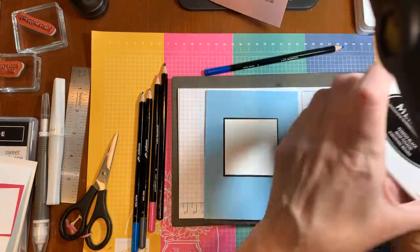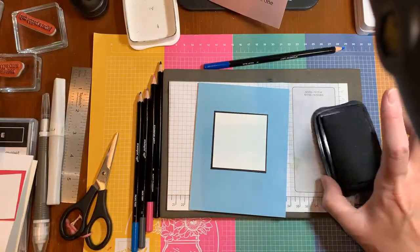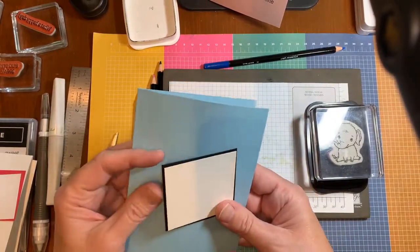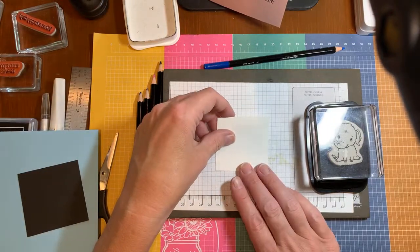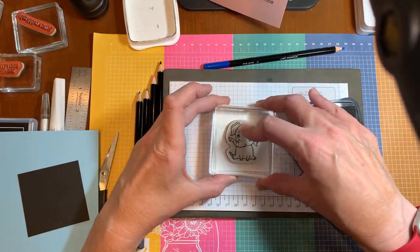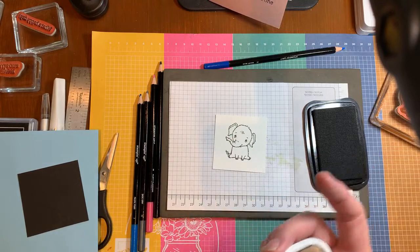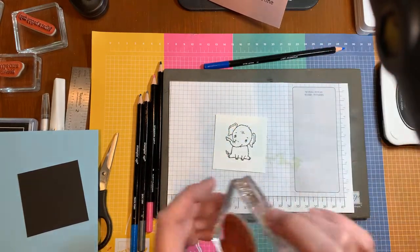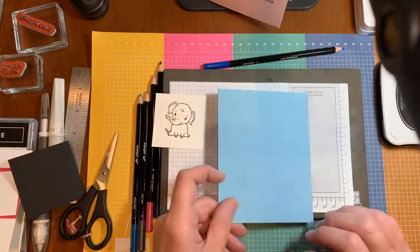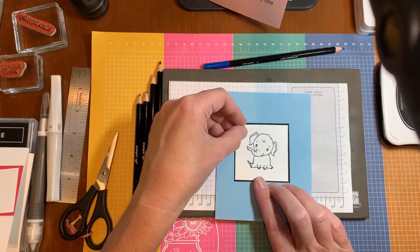So get out the Memento Tuxedo Black and stamp the little elephant. Very cute elephant. Oh, I don't need all these at the moment, do I? Okay, this is a square, so it doesn't matter which way around it is. And just going to put that right there. Yep, that's good. Just move this out of the way a little. And let's actually, before I put that ink away, this would be about here.